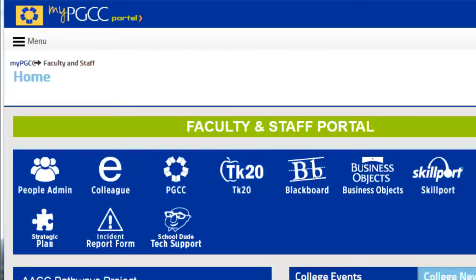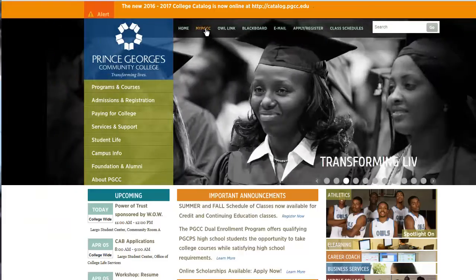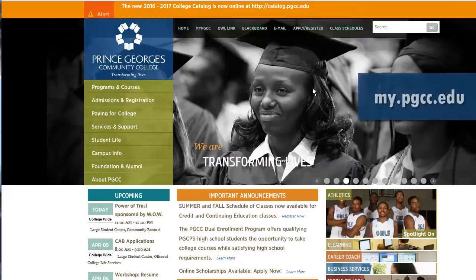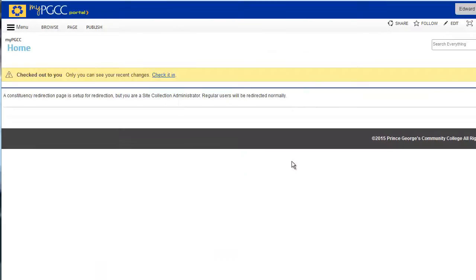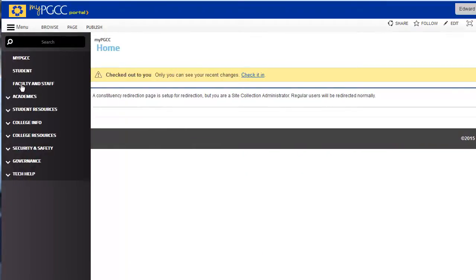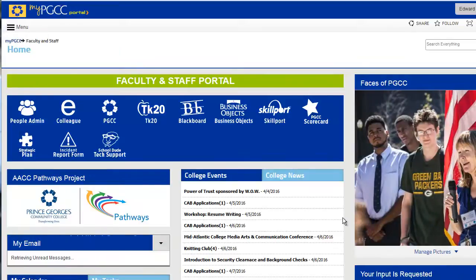of information. You get into the portal by going to my.pgcc.edu and signing on with your username and password. From the front page of the portal, you can find announcements, campus events, and news along with links to the various campus offices and facilities.